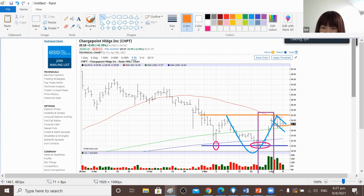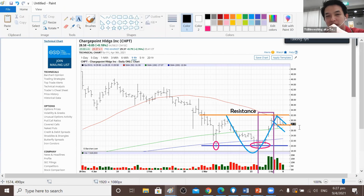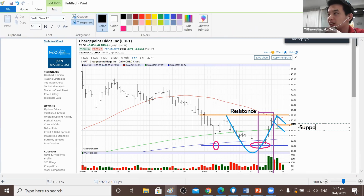Can you see this? This is the support for the handle, holding well so far. 28.58. I suggest you all take a picture of this chart because I don't think you can remember. I will type all this in, and you can go to Jimmy's Facebook page to see, because this video will always be on Jimmy's Facebook page. So this one is the support.